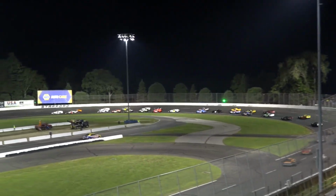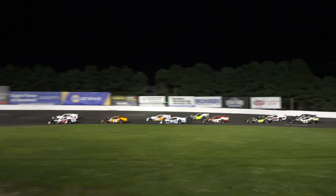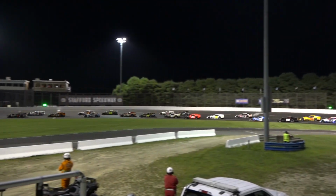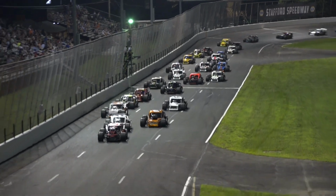Boy, William Lambros in the 67 just made it three wide on the outside in turn 2 and turn 4 and gained about 4 spots in that last lap. And now here's Alex Pearl underneath Fuller trying to take the lead. As they come off turn number 4, it is Pearl to take over the lead.